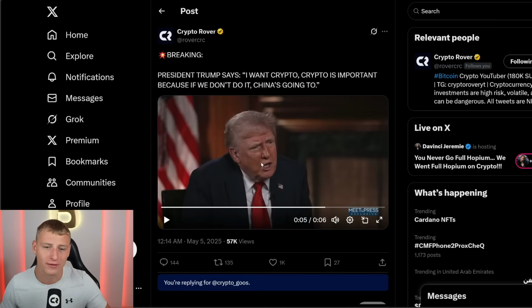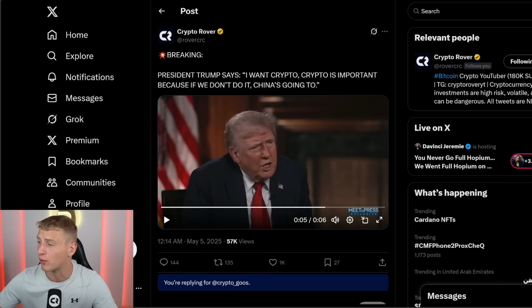Crypto is important because if we don't do it, China is going to do so. So once again, he confirms there's a battle for crypto and digital assets between the US and China. That probably in the background, China is also accumulating a lot of Bitcoin and cryptocurrencies.